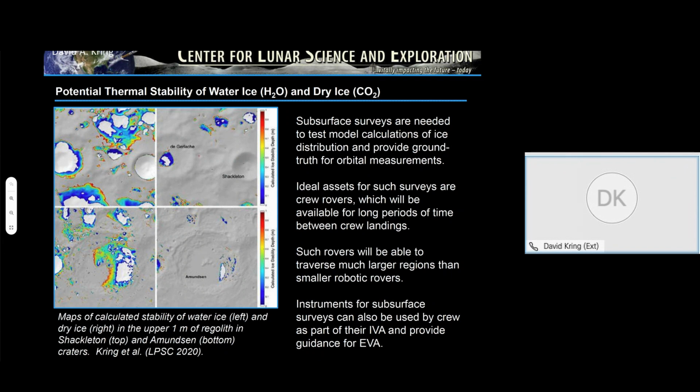Such rovers will be able to traverse much larger regions than smaller robotic rovers. These instruments for subsurface surveys can be used by crew as part of their IVA and provide guidance for their EVA. Next slide, please.